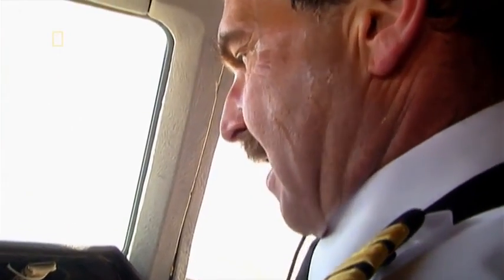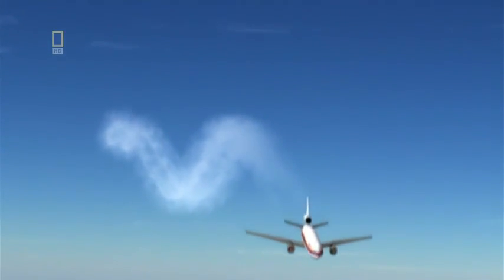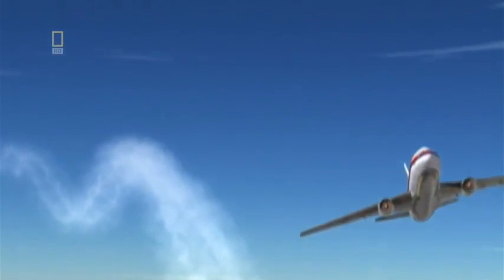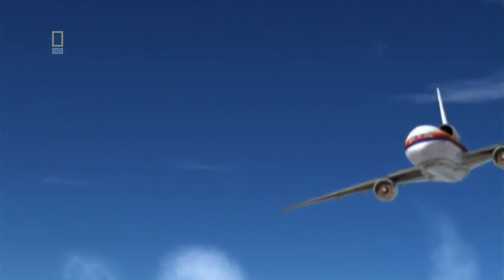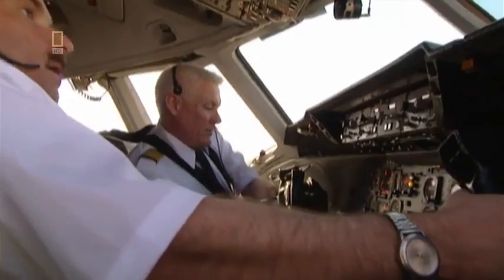Now Captain Haynes and his crew have to work out how they're going to land the plane with barely any controls. Before they can make a plan, they hit another problem. The DC-10 starts to soar up and then down in a random, uncontrollable cycle. For the pilots, it's like riding a roller coaster through the sky. We had no idea how long we were going to keep that airplane in the sky.